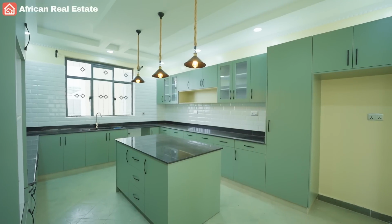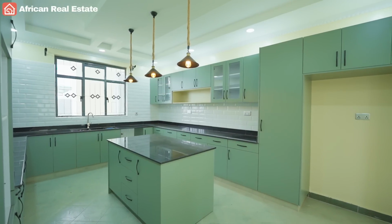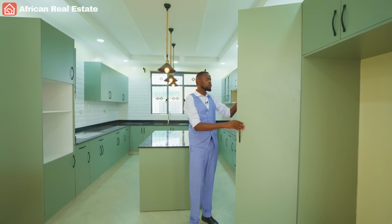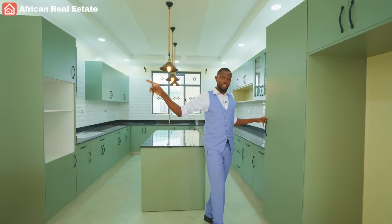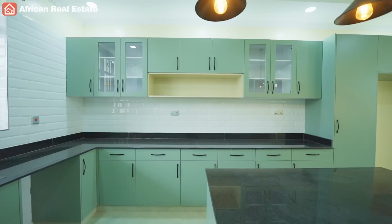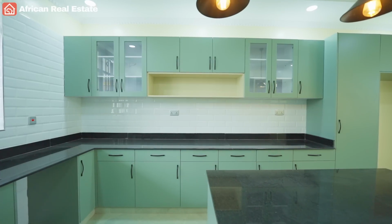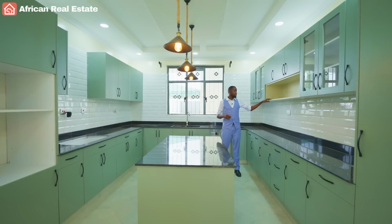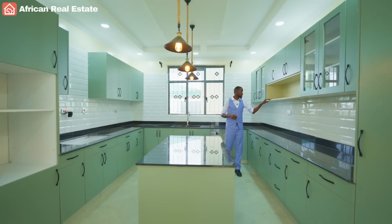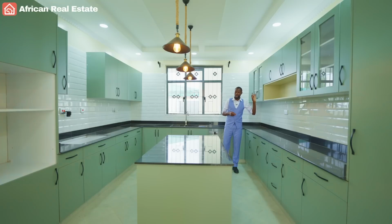The cabinetry has been done very well, and you are getting an extra space here which would act as a mini pantry in addition to another pantry that we will see in a minute. This other area has been reserved for all your storage, and this is the space where you should do your crockery and your cutlery. This is normally used for spices or anything you would want quick access to.